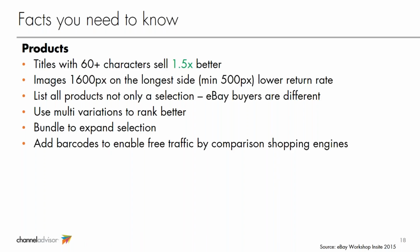Bundling. So bundles help to expand your selection. They also make it easier for buyers to get the bits and pieces that belong together. For example, if you were selling a mobile phone, you could bundle the mobile phone with a car charger, a 240 volt charger, a phone case, and a screen protector. And they've bought it all from you, rather than buying the mobile from you and then buying each of the different bits and pieces from other retailers. So bundling certainly does work, and it's something that we do recommend wherever possible.